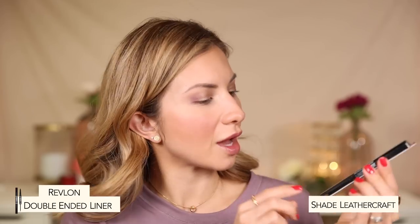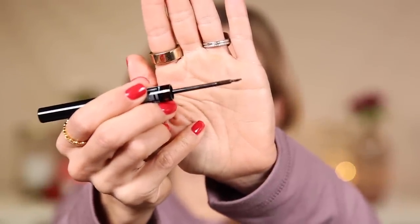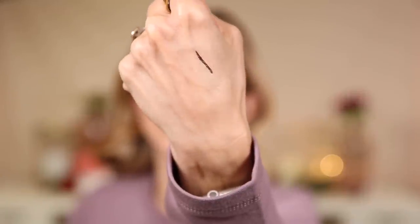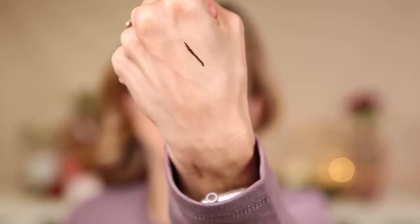I'm gonna go in and line the eyes, and I picked up this 2-in-1 eyeliner from Revlon. It has a pencil and then it has a liquid liner on one side, and I got the shade Leathercraft, so not black. Kind of looks like a rich brown. So the liquid side has a traditional tiny skinny brush. Not the hugest fan of these types of liquid liners. I feel like they're definitely harder to work with than a felt tip pen. So I'm not gonna use that. But if you like that style of pen, this is really rich. It's a really pretty, super rich dark brown. Very pigmented. The consistency is a little bit thicker.